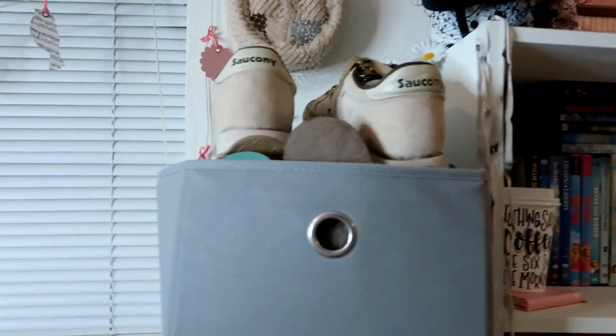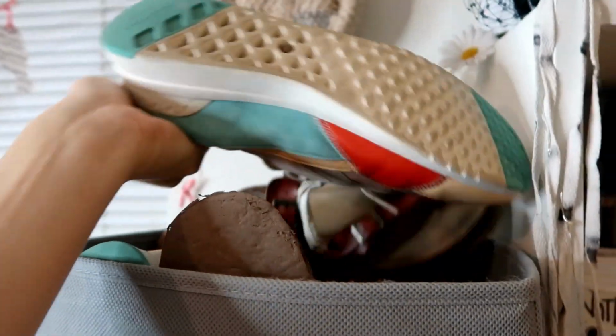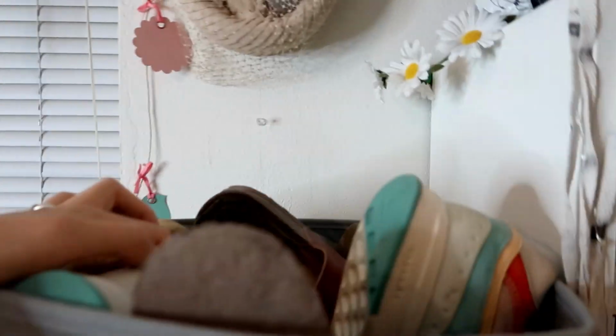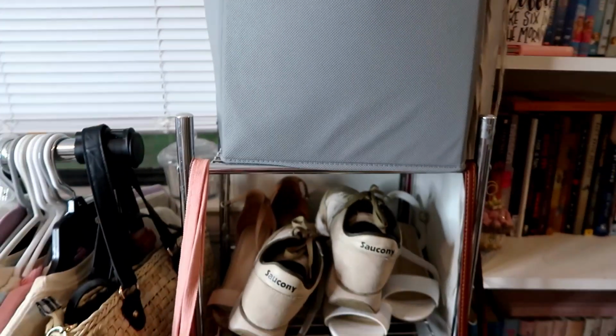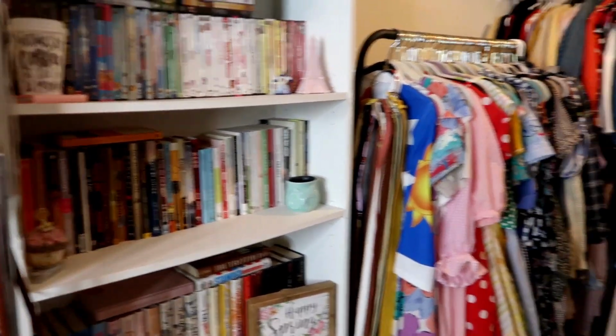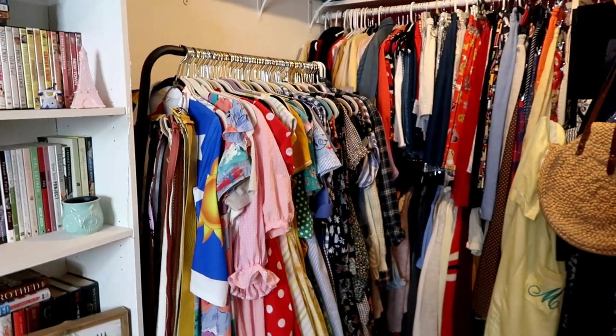Then this box has additional shoes. We have more Saucony sneakers. And then we have my other pair of sneakers, which I love. These are my Cole Haan multicolored sneakers. And then there's just other shoes in there. So then we have our library, which we will probably have a whole other video on. Then next up is dresses.